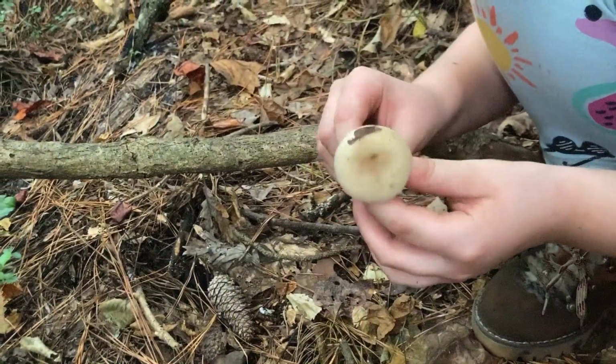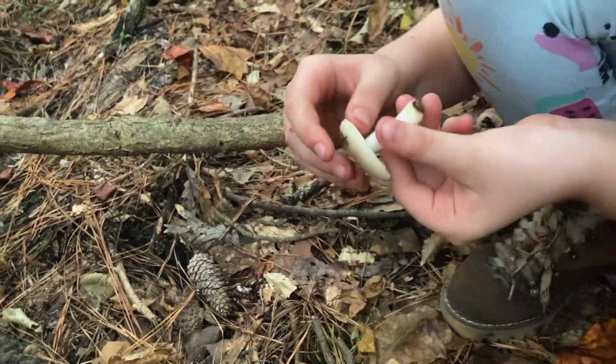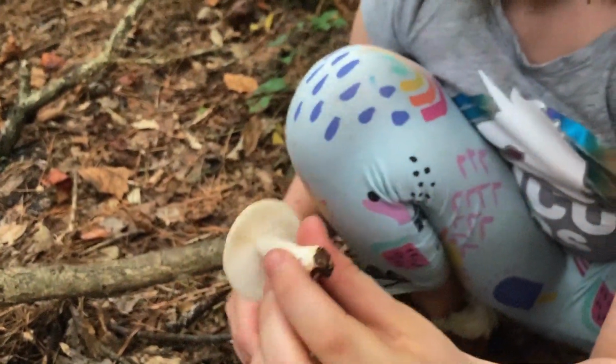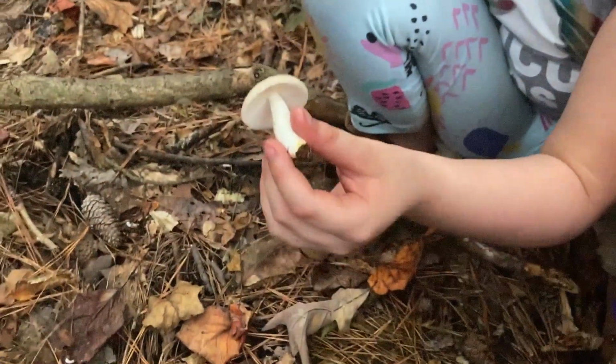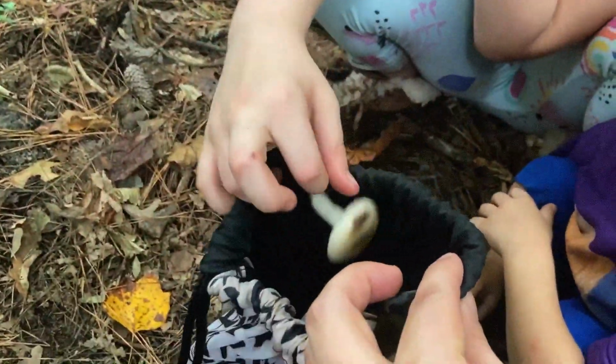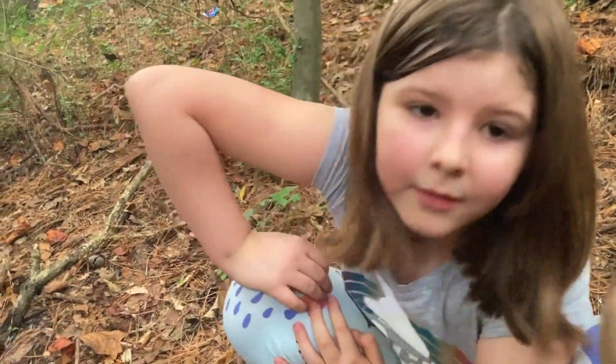Look, he's perfect. Oh, yeah. Looks like he has perfect gills, as you can see. He is a perfect guy, and he is awesome. I'm now going to put him in my bag where the Amanita muscaria and all the other mushrooms are. Okay. Look, here's the leaves.